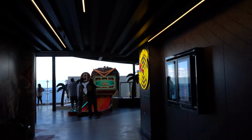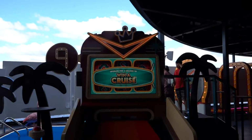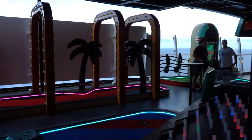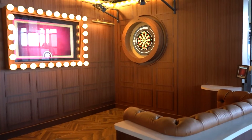All right, I want to start by walking over here and show you all the bullseye and the tea time. This should be where your miniature golf is as well as your darts. So I'm walking back through the tea time, which first off, how cool is this? And then I'm going to turn and here are these little pavilions for darts. That is so cool. Just a great spot to hang out on board.